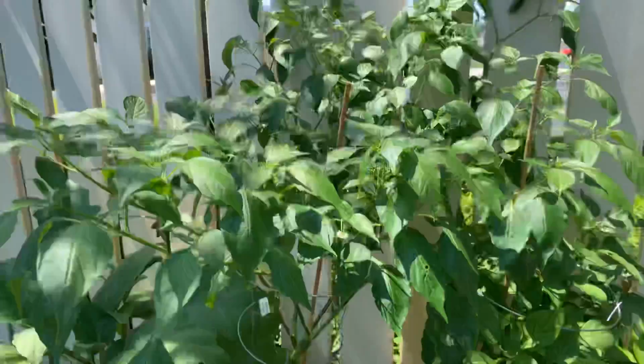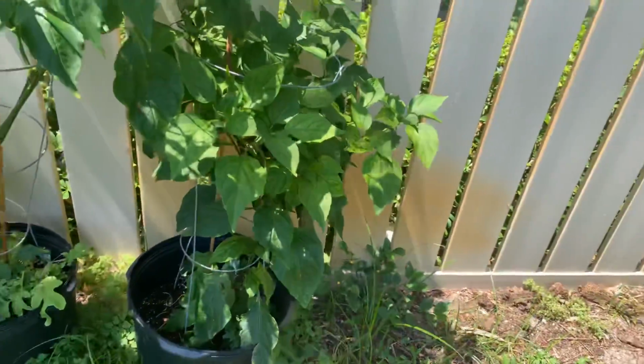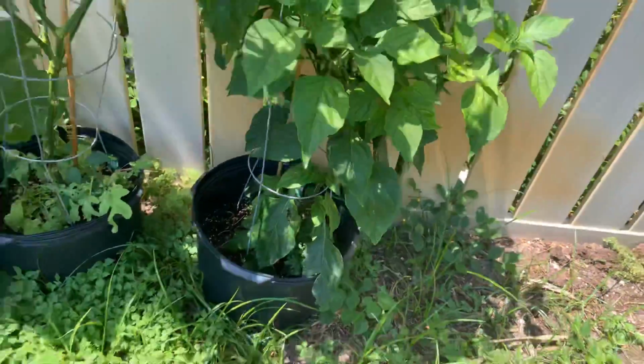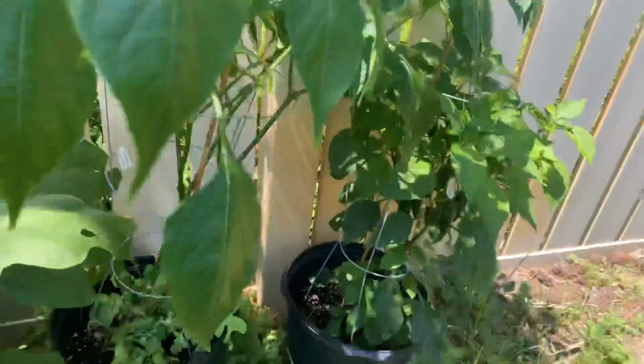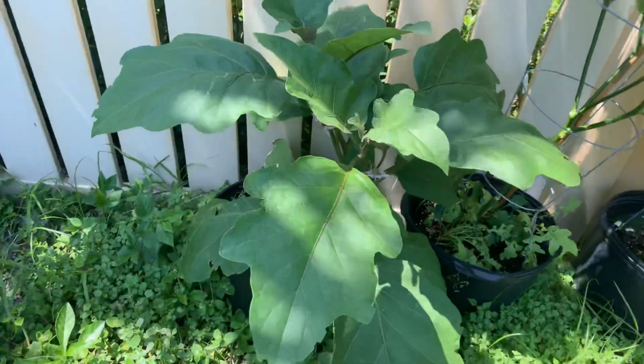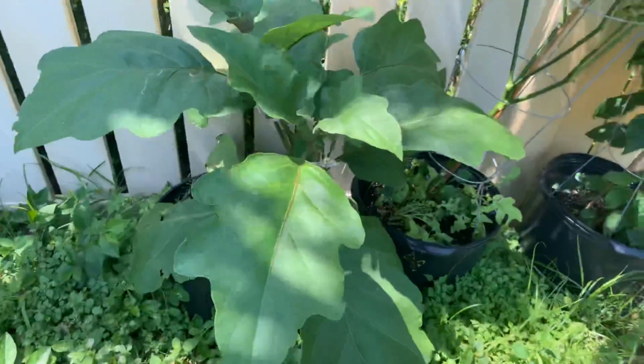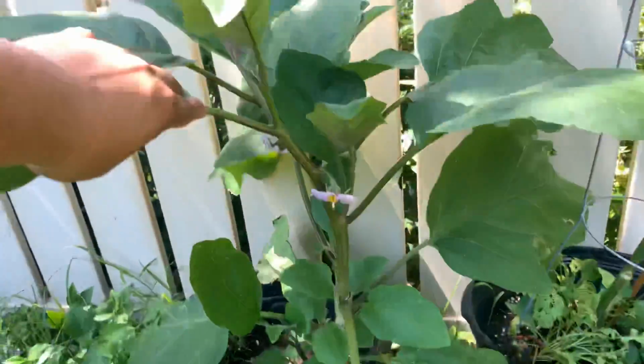This is the Mad Hatter plant. And this is another, this is a jalapeno pepper plant. It's taking its time to produce any flower. Oh, this is growing crazy. This is a, what is this? Black Beauty. The Black Beauty eggplant.